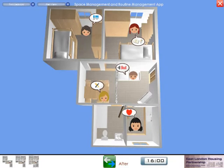There are a range of low-cost improvements that have been introduced in the top left bedroom. Bunk beds, more storage, and all the stuff's been packed away to allow the child to work more effectively on their computer. In the top right-hand room, the girl wants to do her homework and she can use a fold-down shelf, and this really improves her concentration and ability to study.